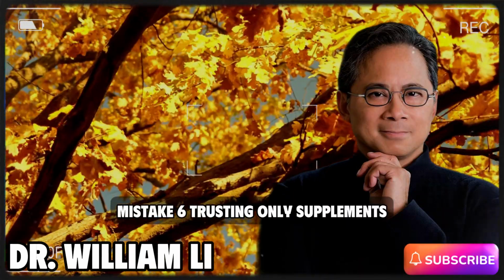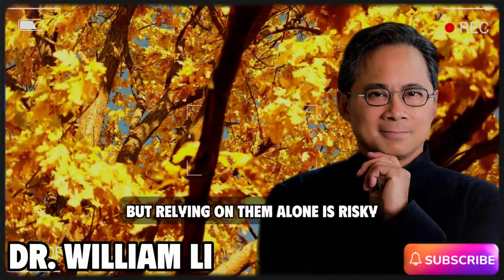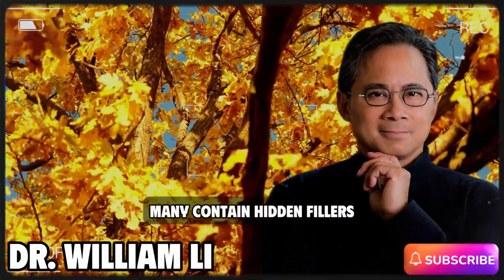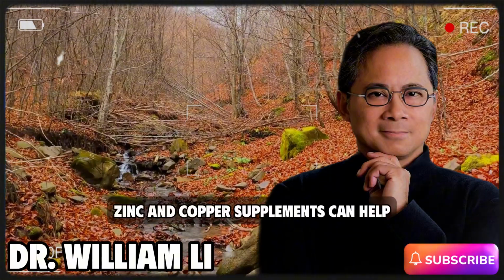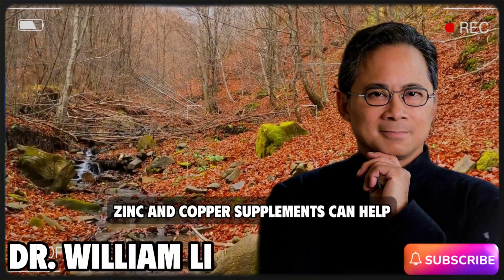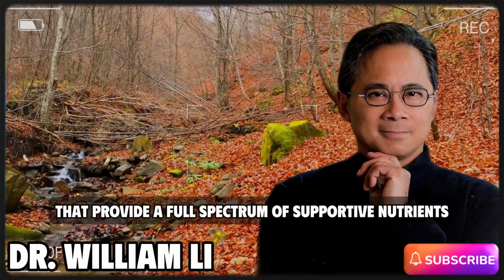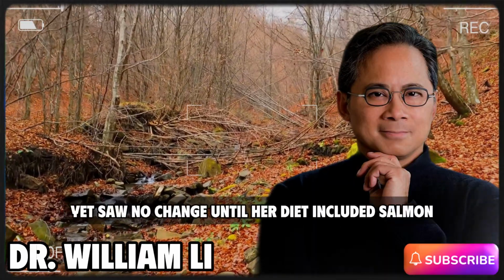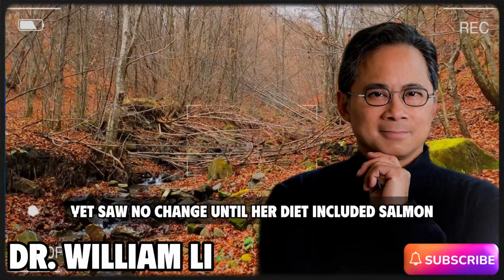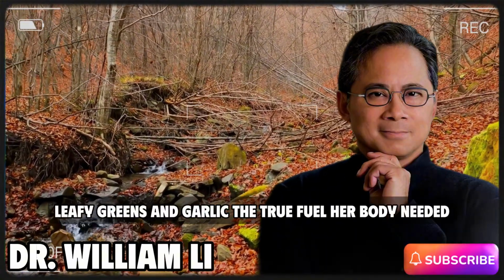Mistake 6. Trusting only supplements. Collagen powders and pills are popular, but relying on them alone is risky. Many contain hidden fillers or are poorly absorbed without the right cofactors like vitamin C, zinc, and copper. Supplements can help, but they should never replace real foods that provide a full spectrum of supportive nutrients. Case: a retiree in Barcelona spent €80 a month on collagen supplements, yet saw no change until her diet included salmon, leafy greens, and garlic, the true fuel her body needed.